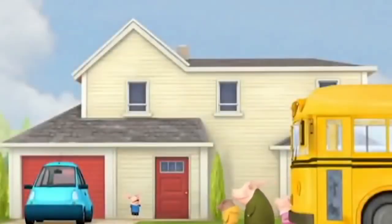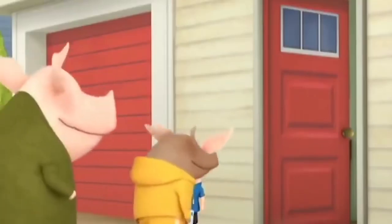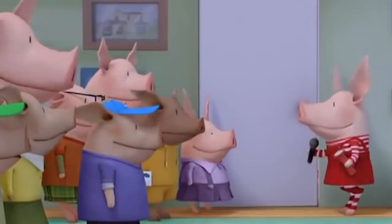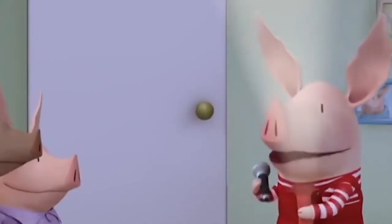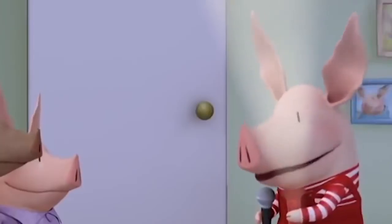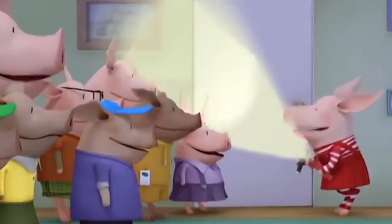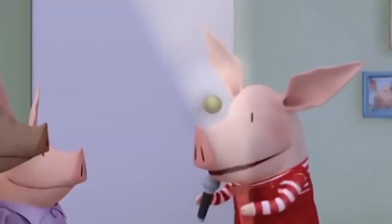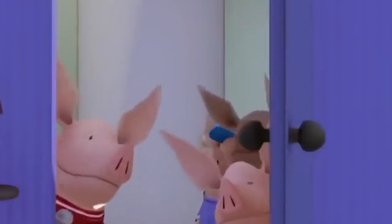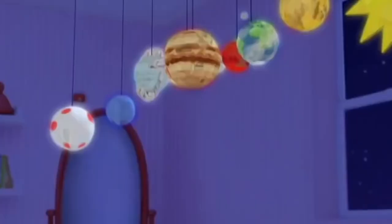Step right up, one and all, and see the amazing solar system in Olivia's room. Ladies and gentlemen of Hampshire Elementary, I'd like to share with you the result of explorations that have taken me far, far away. How far? Really far. Really, really far. Ooh. Come with me on a little tour of our solar system. Outstanding.